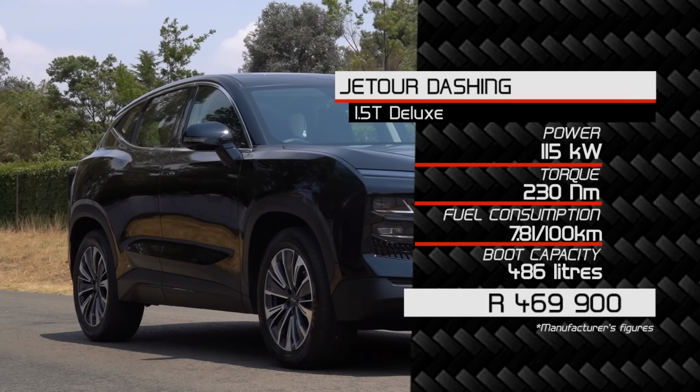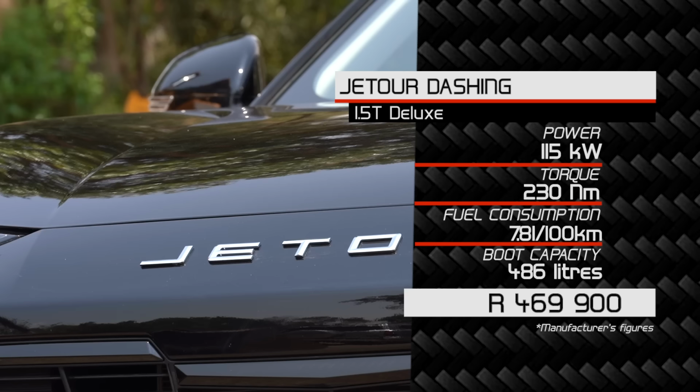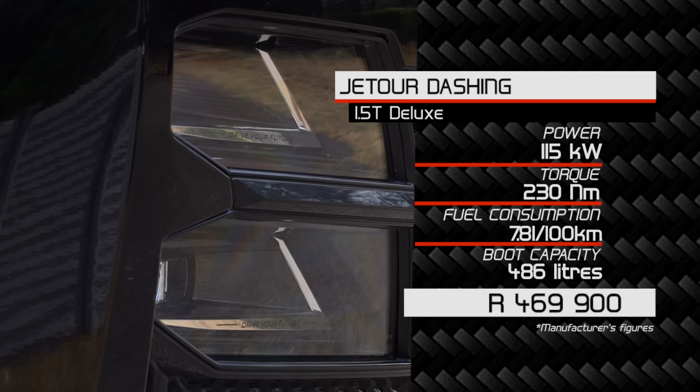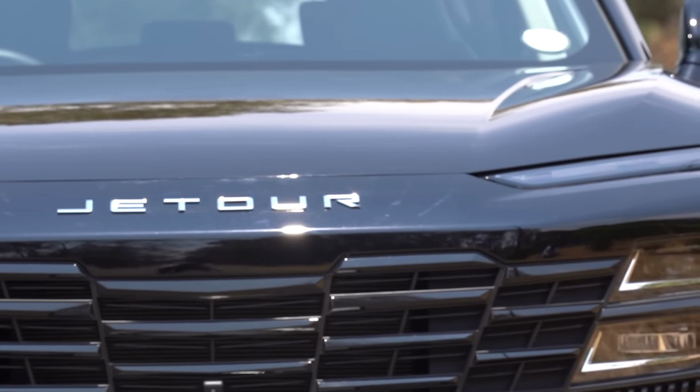Let's talk about pricing a bit. Of course, it is a Chinese car, so we are expecting it to come in very competitively. What did you both think of where it's positioned? I always appreciate that about the Chinese: the pricing is phenomenally good for what you're getting. This is under R500,000. It's essentially the same price as a Polo. So why would I not?